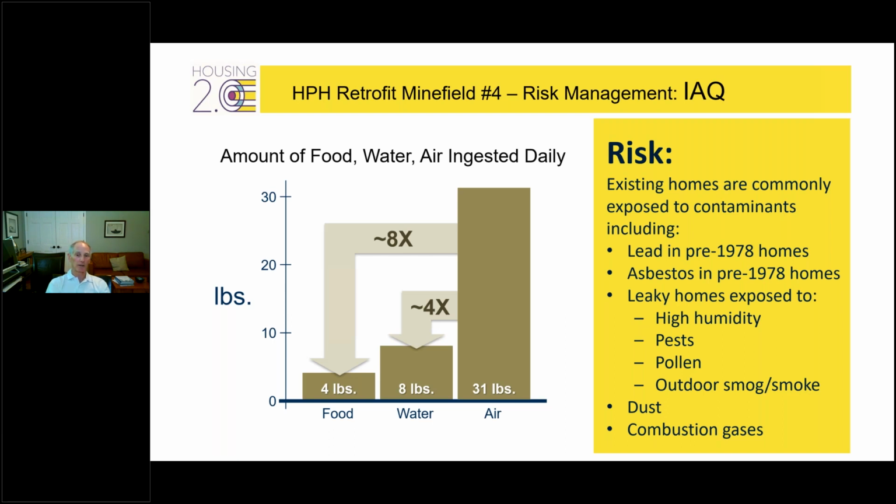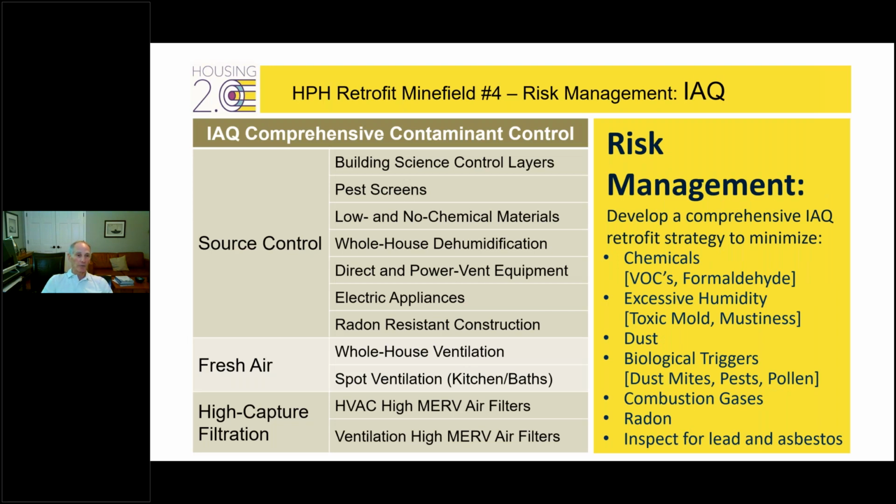In 1978, homes had lead and asbestos, and the leaky homes were exposed to high humidity coming in the summer, pests, pollen, outdoor smog and smoke, dust, and combustion gases. There are a lot of these factors that we have to manage, and we breathe a lot of air. So this is the risk management strategy we use in new homes. We do source control, fresh air with whole house and spot ventilation, and high capture filtration with a 5-inch filter, high MERV filter racks versus the 1-inch filter racks. And the ventilation systems, the house ventilation, will have a high MERV filter in there as well.